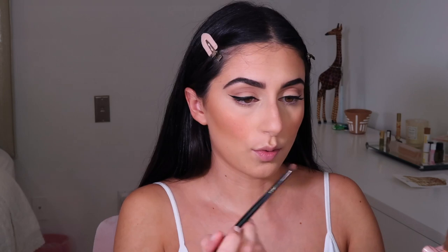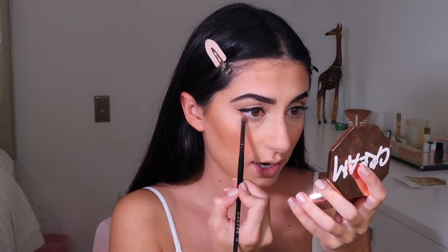For my lower lash line, I have been really into a bare lower lash line. So what I do is I just take whatever bronzer I used on my lid. So I'm going back into my Shade and Light palette because that is what I used. And I am just going to put some of that on my lower lash line.